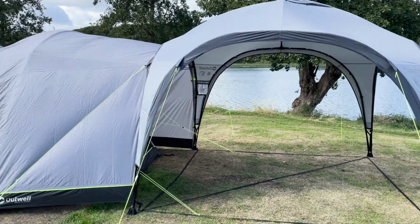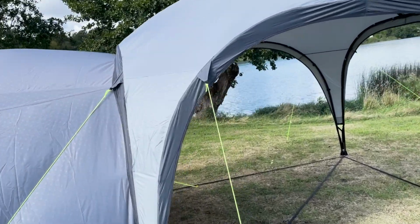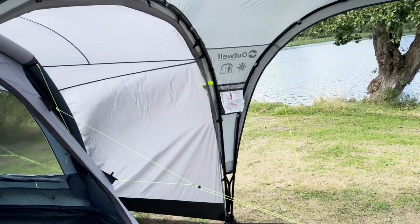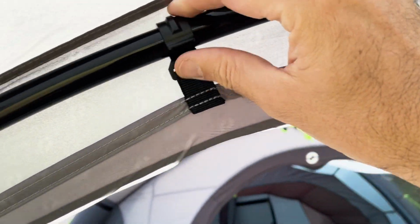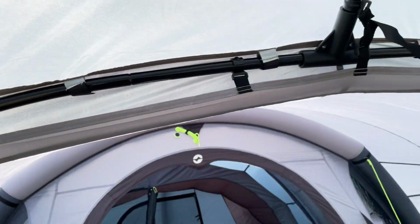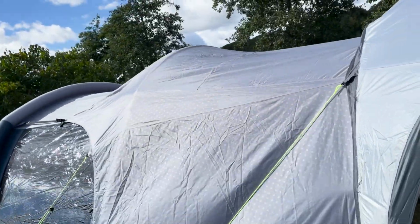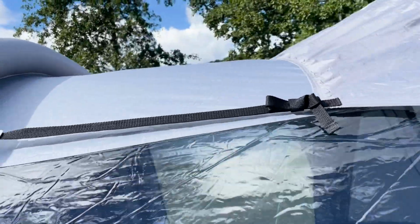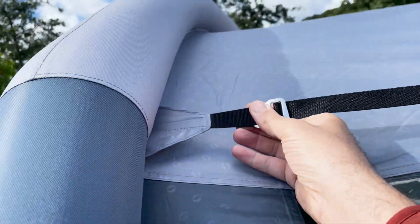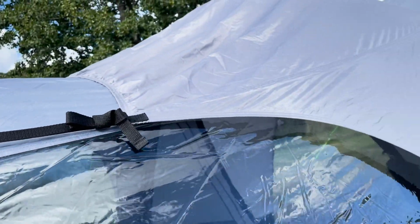So here's another look at it. As you can see, it clips onto the event shelter. So the one side here just simply clips on. It comes through here and you've got these toggles. So it just simply clips on like that. Very, very simple, easy to do. And then on all recent Outwell tents, you'll have a tent extension connection point here to strap these things in. So this thing is strapped in here.